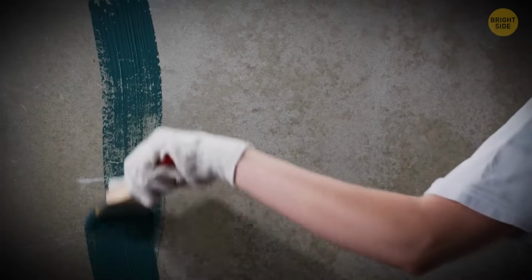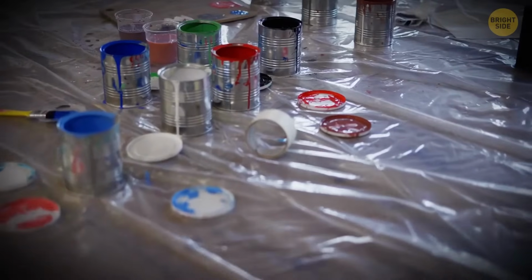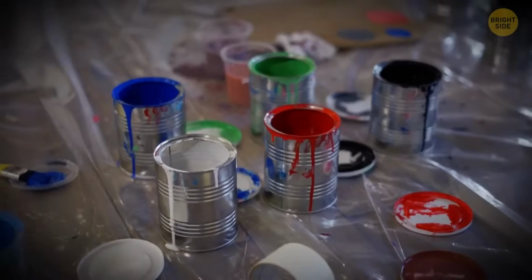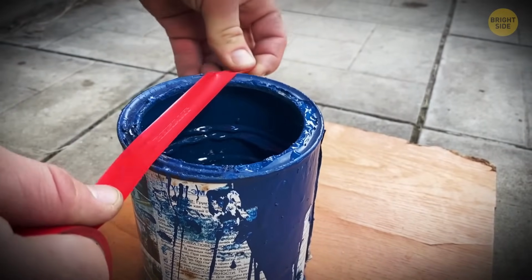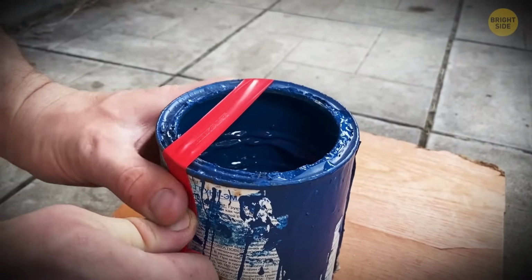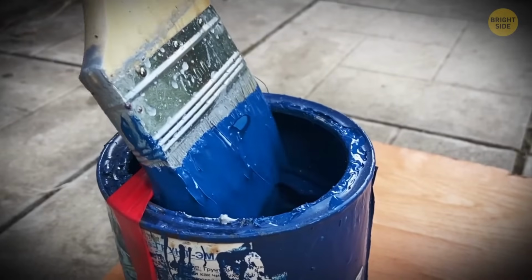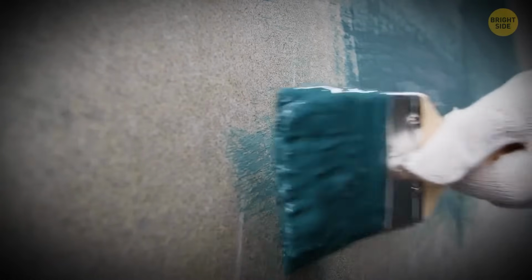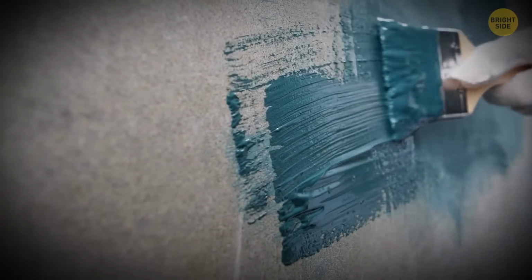If you paint a fence or walls in your house, paint dripping from the brush on the ground or floor would usually make you irritated. To avoid that, stretch a large rubber band across the opening of the paint can. After dipping the brush in the can, scrape the excess paint off with the help of the band. Now it won't leave a mess beneath your feet.